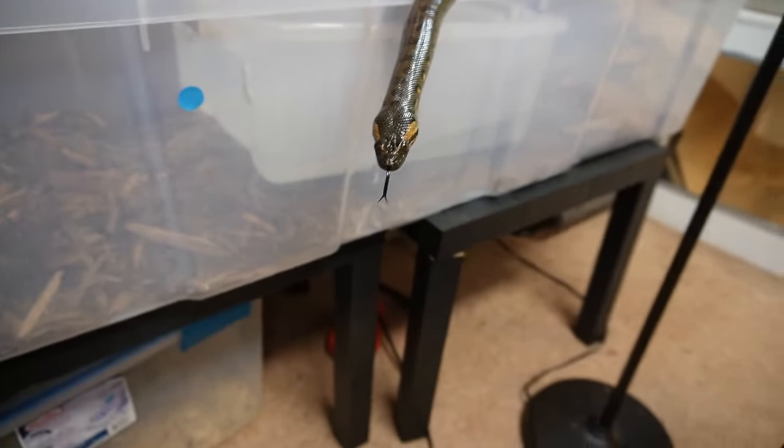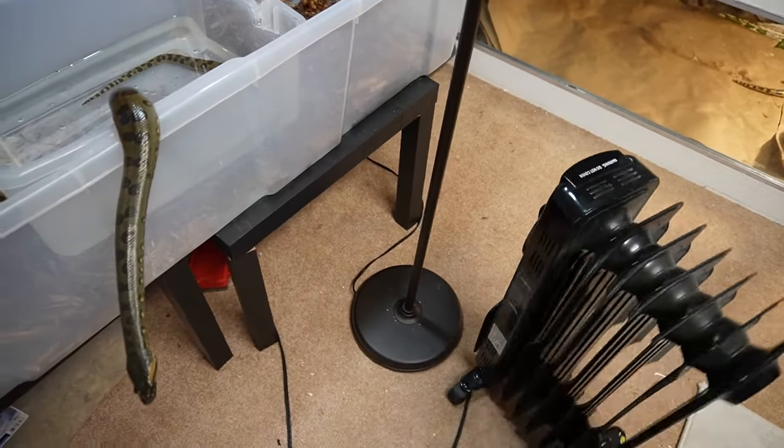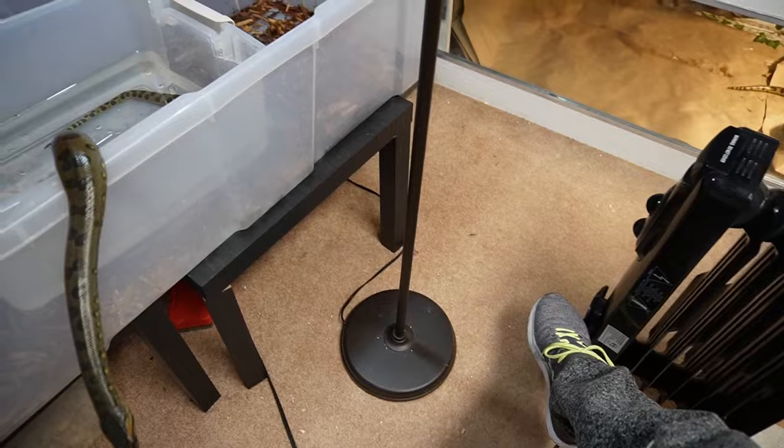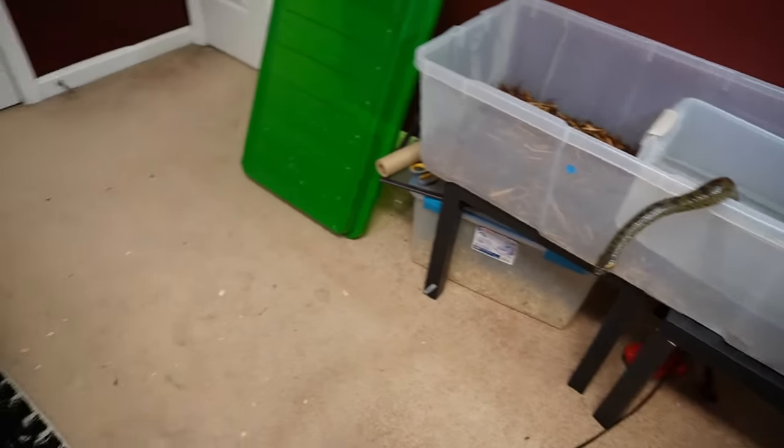So I'll just let her hang out and do what she wants to do for a little bit. I just get a little bit nervous when she gets around this oil heater because it is hot and we don't need her to get burned. So I'll keep my eye on her for a little bit.